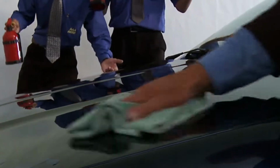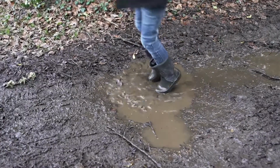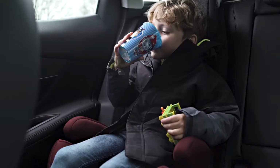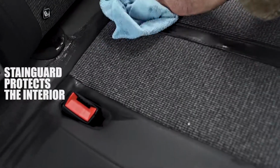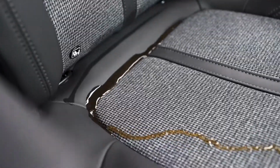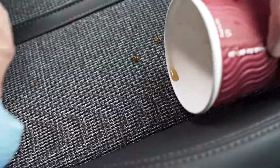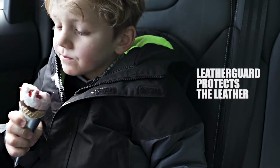And it's not just the exterior Gardx protects. On a daily basis, the interior of your vehicle is at risk of staining from dirt and spills from food and drink, children and pets. StainGuard prevents staining by coating each fabric fibre with an invisible protective barrier, meaning spillages are easily wiped off or vacuumed away, keeping your interior clean and fresh.